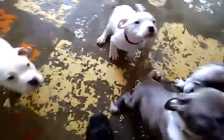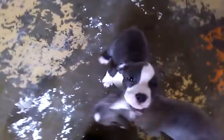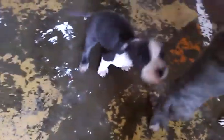This is almost all white male. He has little spots right here in the ears, little dots. Nothing too much. There's another little male right here. He's going to be more short, little pocket one. Little patch right here in the back. There's a male too right here. He's blue brindle, white. He's going to be big. Nice head. There's another little male right here. He's a blue-white. He's going to be short pocket. They're very active. Very healthy right now.